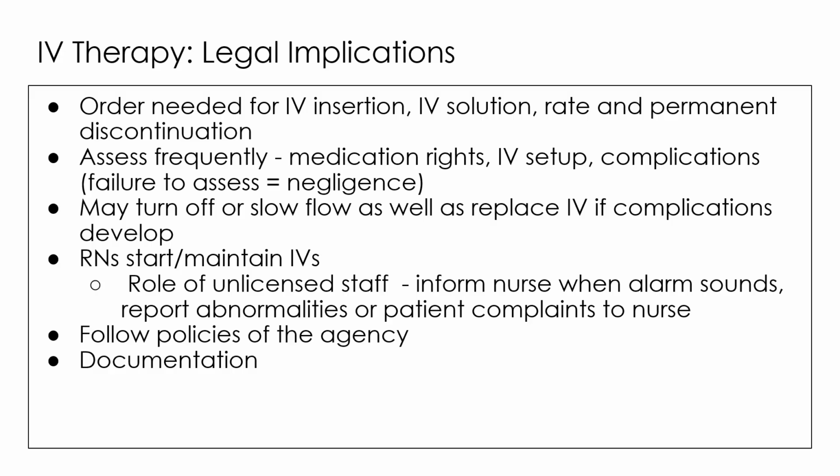You may turn off or slow flow, never increase the flow, as well as replace an IV if complications do develop. Nurses start and maintain IVs. The role of unlicensed staff is to inform the nurse when alarms sound and to report abnormalities or patient complaints to the nurse. Follow policies of the agencies you're at and always document. If you did not document, it did not happen.